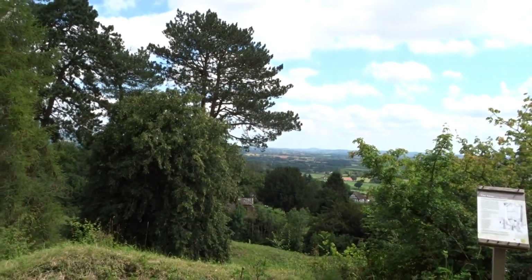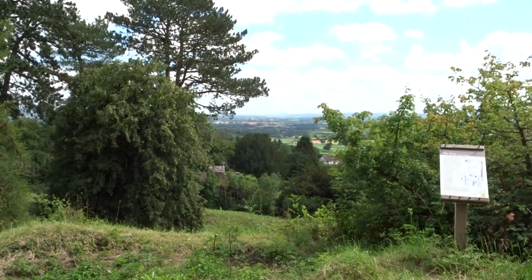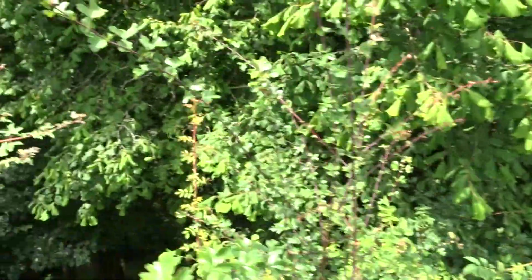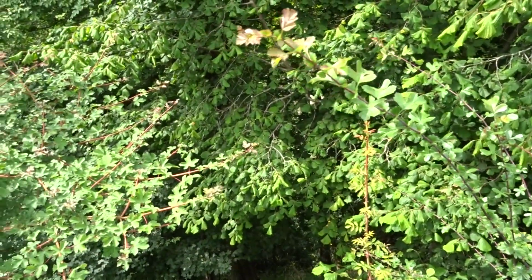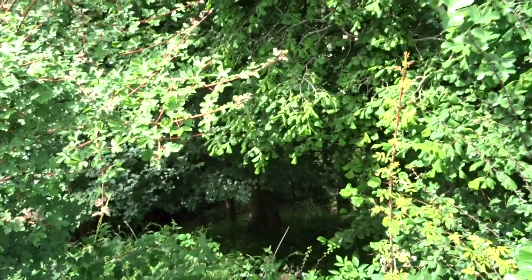I'm standing at the top of the motte in Richard's Castle, which is in Herefordshire. There's a bit of stonework on it. Not sure if you can see right down there, but this is a very high motte because that is quite a distance down there. The camera doesn't always pick up distances.